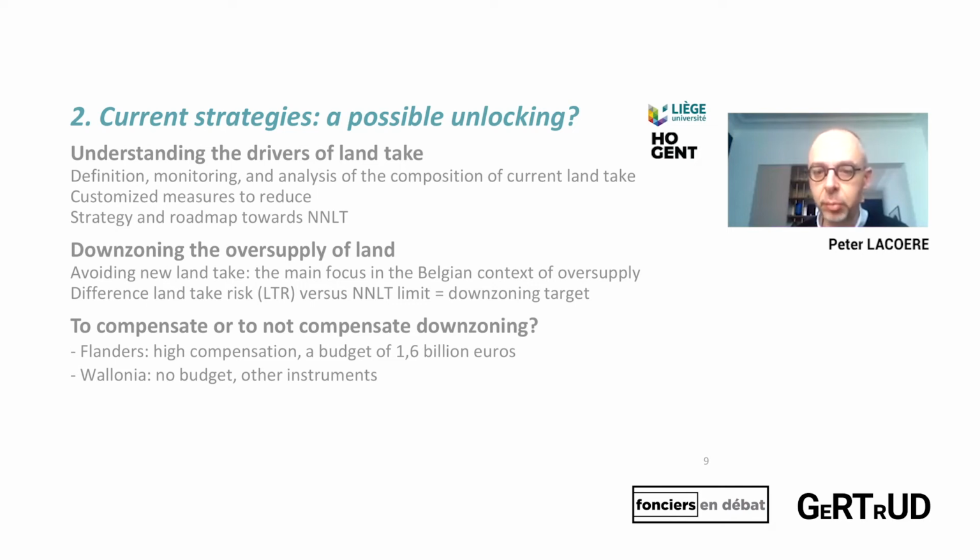Well, a budget of 1.6 billion euros is foreseen and was decided 2 weeks ago. So it's a very topical issue now in Belgium, and for Flanders especially. Whereas in Wallonia, no such budget is available at all. So other instruments will be needed to reach the no-net land take policy. The no-net land take policy is known in Flanders as the bouwshift, in media also betonstop, and it was translated for Wallonia as le zero beton. So people don't know what no-net land take policy is in Flanders, but it is known as bouwshift and le zero beton.